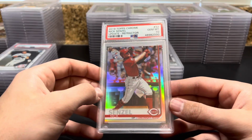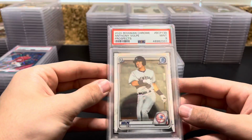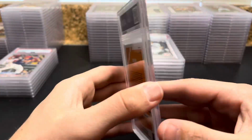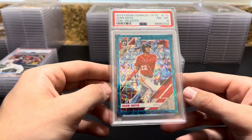Senzel, kind of one of those dudes that's been a little disappointing here in Ohio. There's a PSA 10. Anthony Volpe, Chrome 9. This is definitely disappointing. I'm going to crack this and look at this, I think. Teal Velocity at 35, Soto. I didn't see anything wrong with this.